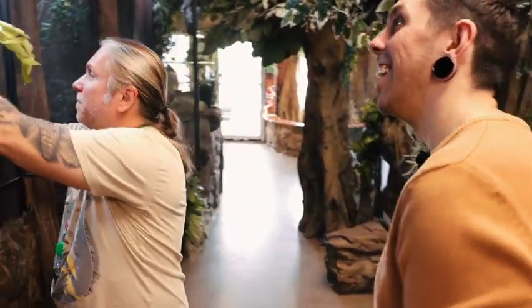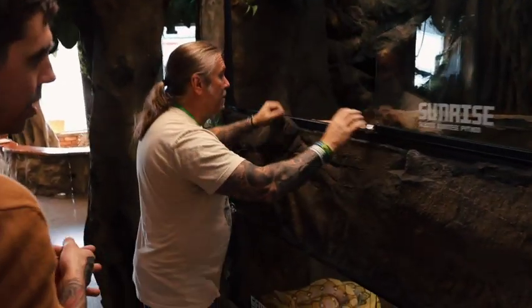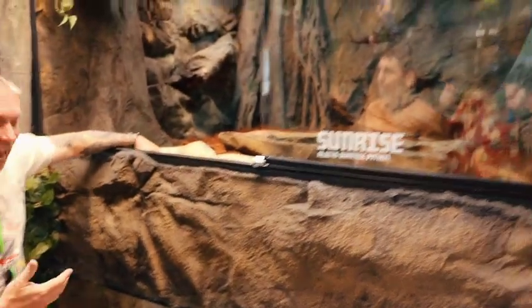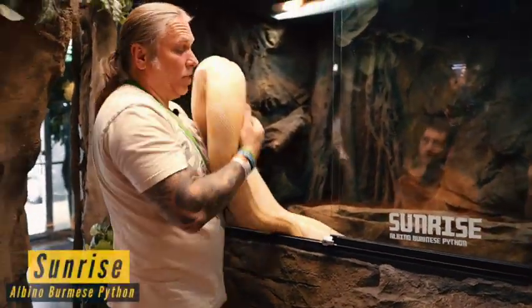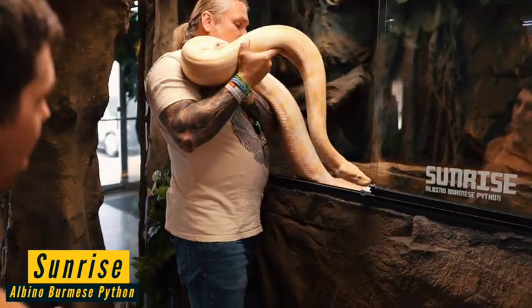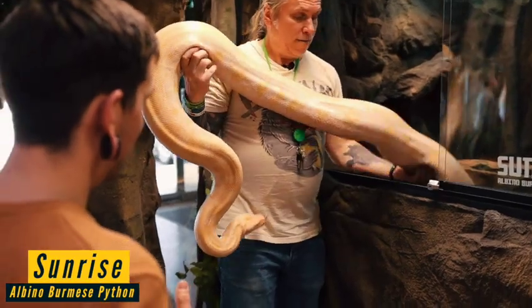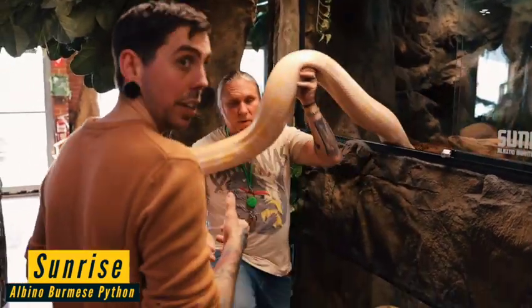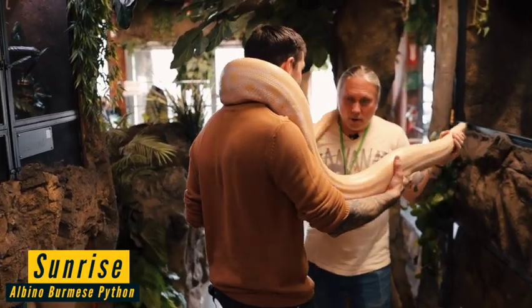I love this dude. This is one of our bigger snakes that we let people handle, not because we actually take out bigger snakes, but they're so big that one person can't handle it. It's just too big for them. This is actually Sunrise, the albino Burmese python. And this is a beautifully tame snake, but she's got a little bit of weight to her. Up you go. And away you go.